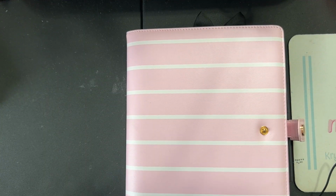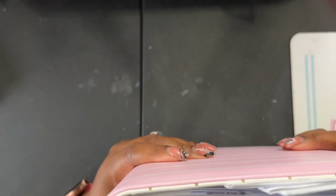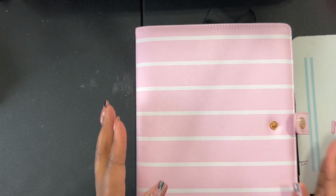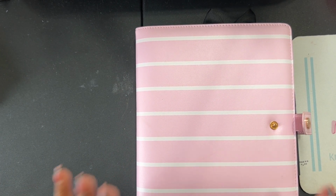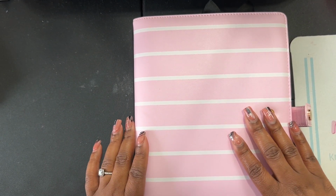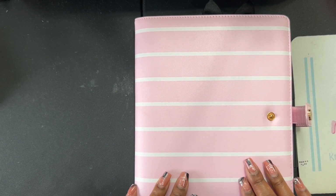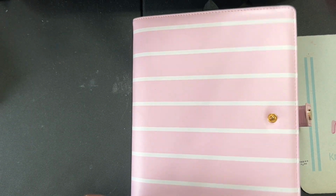Okay, so the planner that I use is an A5 ring agenda. You can see that it's smaller than most typical planners, but honestly, I have completely found my planner piece with this planner. In here, I have my work, I have my life, and I have my budget planner all in one. And it's the first time in forever that I've had everything all in one space. So we are going to flip it open.